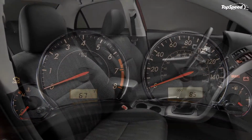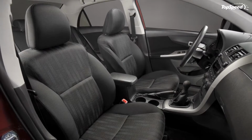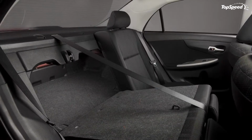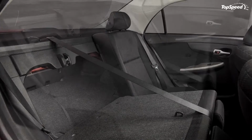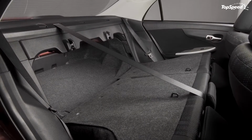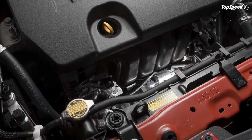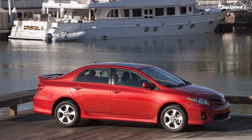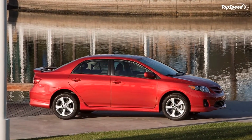The 2011 Corolla continues to offer Toyota's Star Safety System standard, which includes Vehicle Stability Control (VSC), Traction Control (TRAC), Anti-Lock Braking System (ABS), Electronic Brake Force Distribution (EBD), and Brake Assist. It also features the standard Smart Stop technology brake override system.